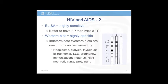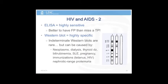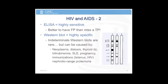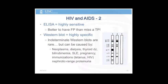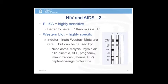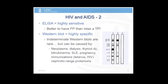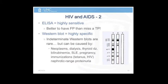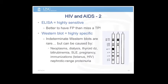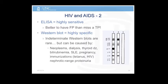ELISA testing is very highly sensitive, and the reason is that it's better to have false positives than to miss a true positive. So it throws a wide net, catches people, and then the Western is highly specific. This is sort of borderline for medicine boards, but you can get false positive testing on a Western related to medical disease. So especially thyroid disease, lupus, pregnancy can give you enough antibodies that will cross-react and give you at least an indeterminate Western.